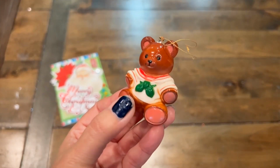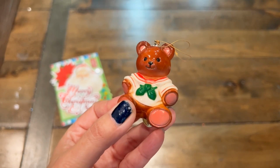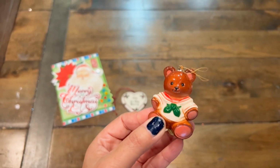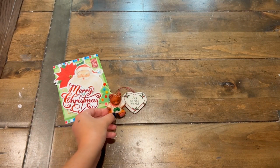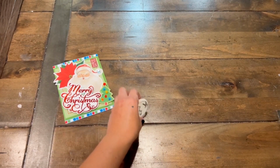And the next ornament here is also from my thrifted stash. And this guy was made in Hong Kong. And I love that his colors match the holly on this other ornament. So those are the two ornaments that we have on our list. So let me take these two out and show you.